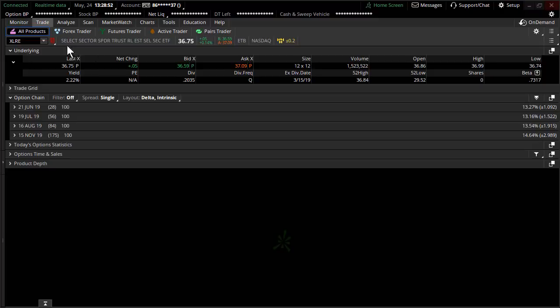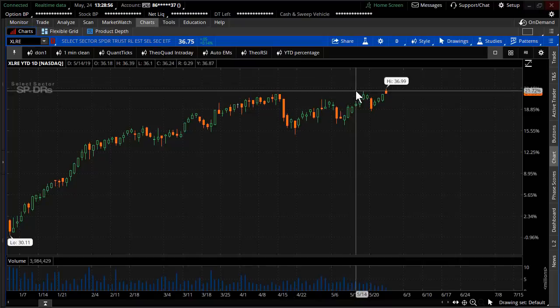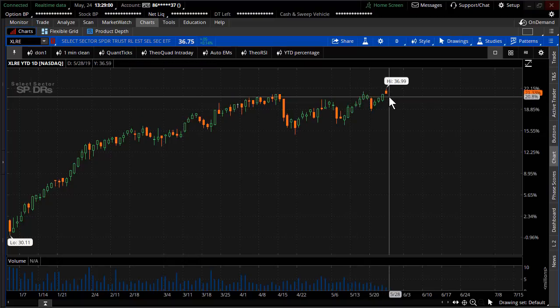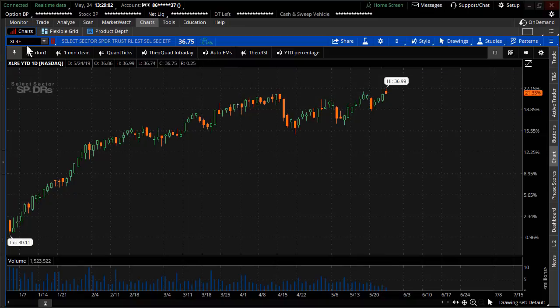Now, will the real estate sector stay up? Most of these are different types of REITs and so forth. Is this thing going to hold up if the S&Ps start to crumble? That's a completely different story.